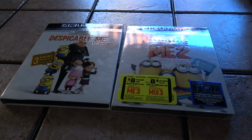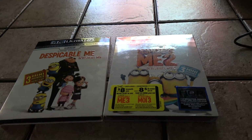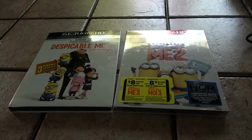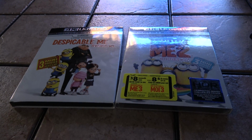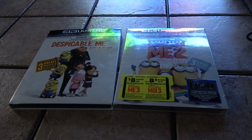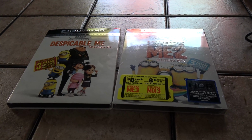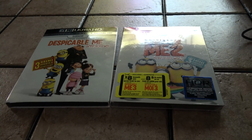Hey, so I started watching Despicable Me. As you'll probably see, a video pops up a little bit before this one today about getting the Dolby Vision to activate in my Oppo player. I've been watching through Despicable Me. I was going to watch through the whole film again, but from what I've been watching, I don't think it's going to be necessary. I just watched the whole thing yesterday.